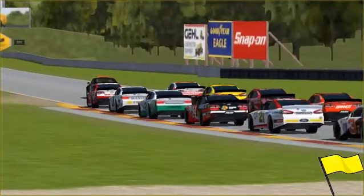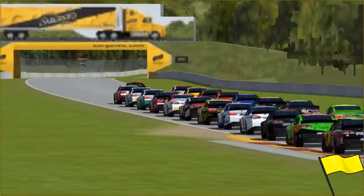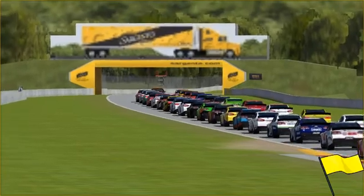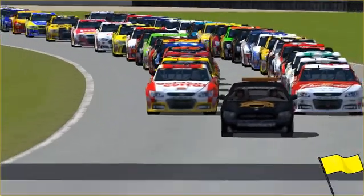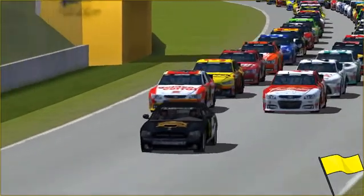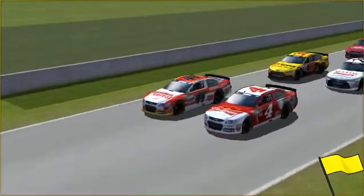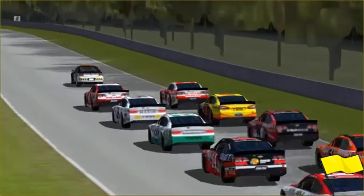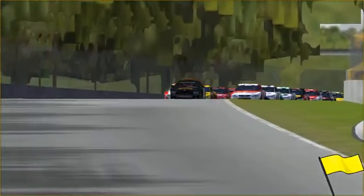All right. My pick to win today's race is probably that 18 car of Kyle Busch. Even though he's kind of buried back in the pack a bit, maybe not a lot, but he does have some ground or work to do to get up to the front. But I think he'll figure this out and play some strategy to win this race.